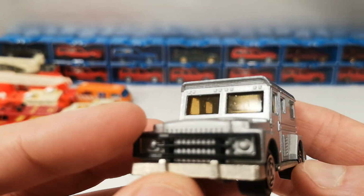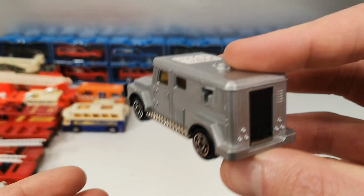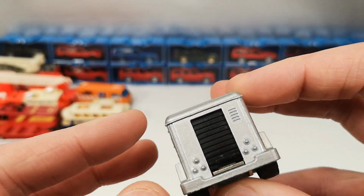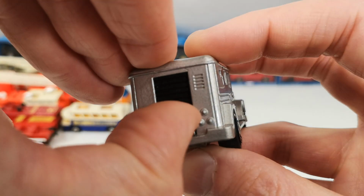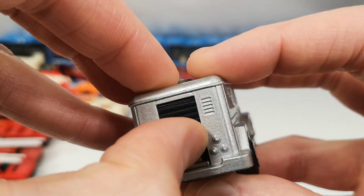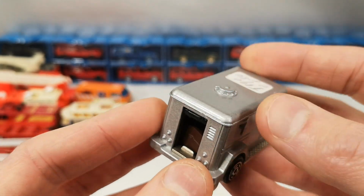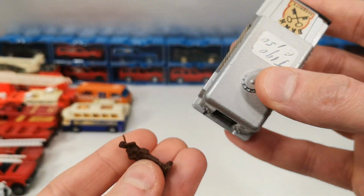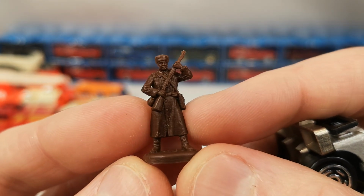That was funny. Kind of amber windows. And then you hear that? There's something in there. So this slides open in the back, like that, just upwards. And then you can see there's definitely something in there. Look at that. It's kind of a soldier figure in there.